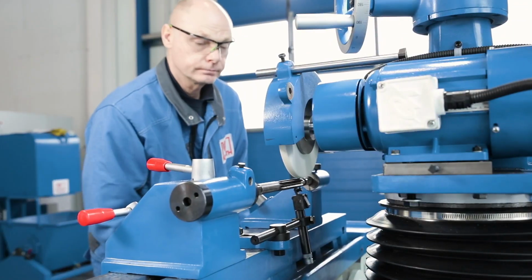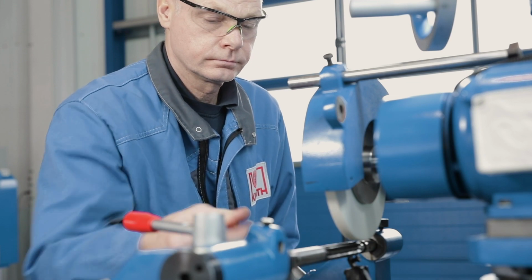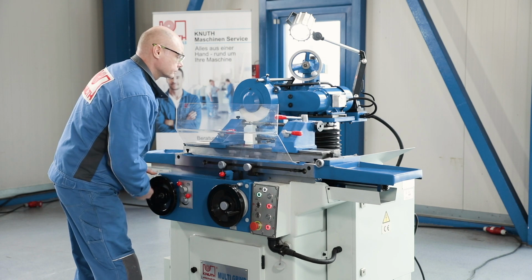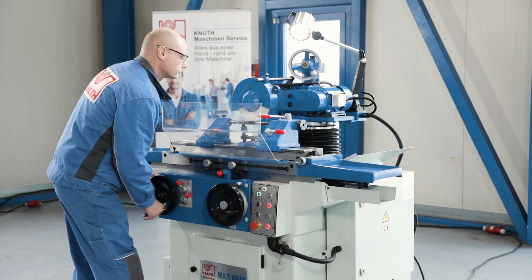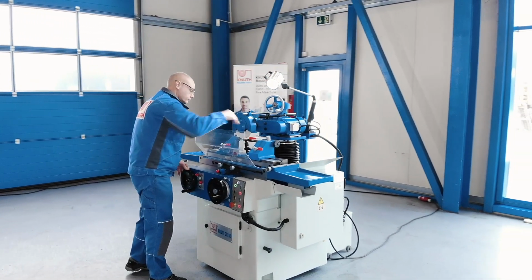Reamers are clamped and machined between tailstock centers. The workpiece is positioned manually for each grinding process. Depending on the application, auxiliary devices may also be necessary in order to carry out a grinding task exactly. Here it offers a lot of space for individual solutions.